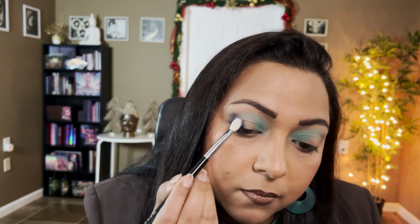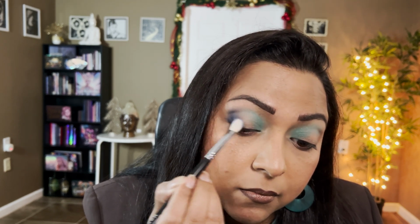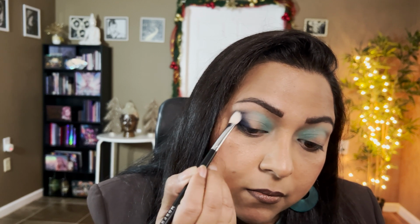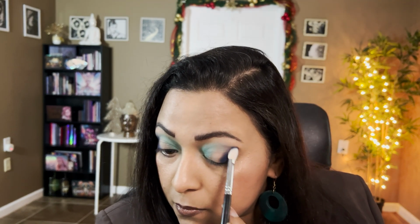Okay, I'm just focusing that mainly on the inner part of the crease, just right there. Okay, let's take that deeper blue specimen. I'm gonna start building it up in the outer corner and then blending it with that green. I'm going to do the same thing on the other eye too.